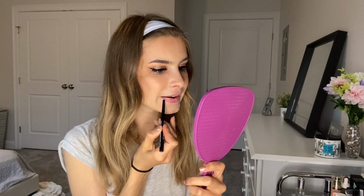Okay, so going in with the lip liner, I have it right here. It's really pretty. It's not necessarily nude, but more of a totally pinkish pink, hence the name, I guess. But I'm excited to try this color. And now I'm gonna be going in with the e.l.f. lipstick, which is in the shade Classy, and it's also a pinky color.